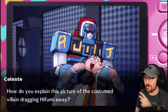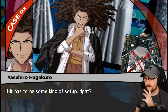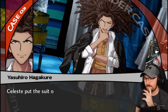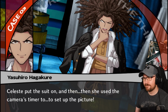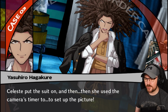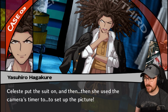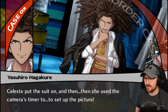Hiro was probably trying to save Celeste from Hifumi. It has to be some kind of setup, right? Unless there is another twist. So let's put the suit on, and then she used the camera's timer to set up the picture. No, Hiro, you were there then. But assuming you were in the costume, like we found you, you can explain why you were dragging Hifumi away, right? Unless it wasn't you in that costume. But we've already established that that was the only person that could have been in the costume.